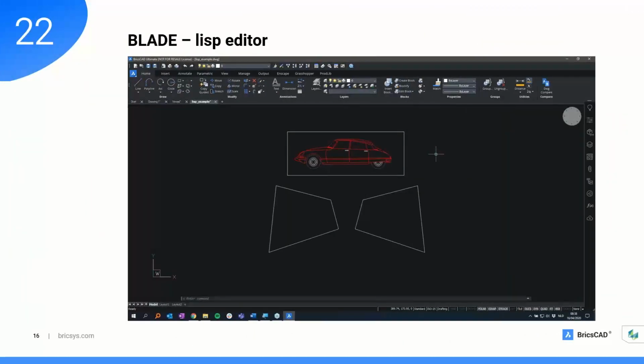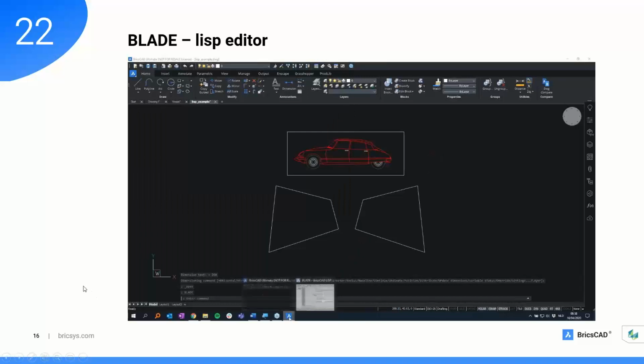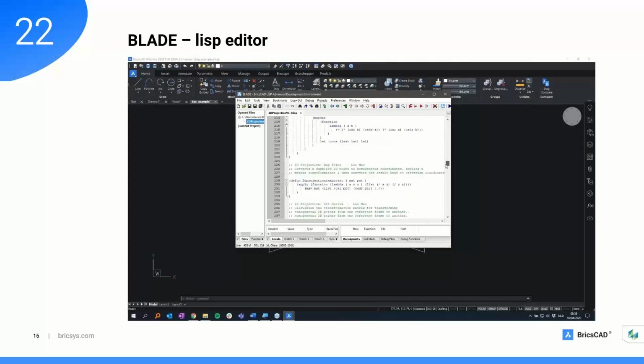And then let's move on to our lisp editor. So I was saying earlier, if you have a company standard in terms of your lisp routines, we have Blade, our lisp editor. If you see here, it's just opening Blade, and then you can edit your lisps already. Go into your lisp script if that's a company standard for you.